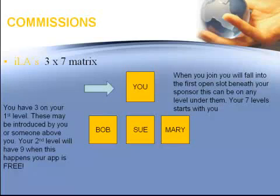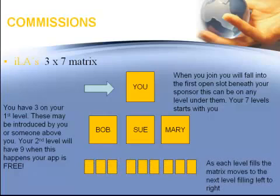Your second level will be Bob, Sue, and Mary's first level. That means they're each going to have 3 positions below them. That will be 9 positions on your second level. As you can see, each level compounds by 3. That's because each new person is starting their own 3x7 matrix. When you get to this point on your team where you have 12 people, whether referred by you or not, you are no longer paying for your app because your commissions are more than what your app costs you every month. Now, that is in conjunction with our personal development app.